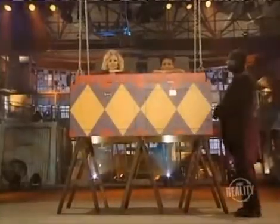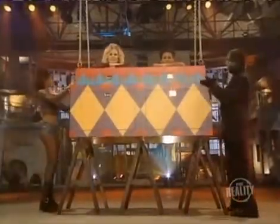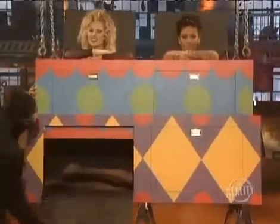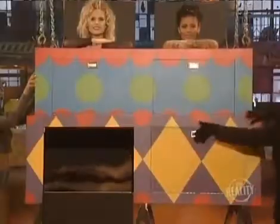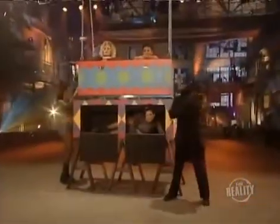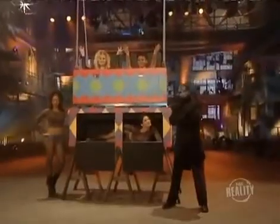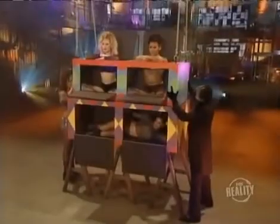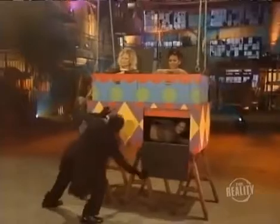Once the doors are closed, the box is lifted back into the air. When the doors are opened again, we see that our lovely assistant has somehow managed to survive. Could it be magic? I don't think so. How did our assistant avoid the crush? Here are the secrets.